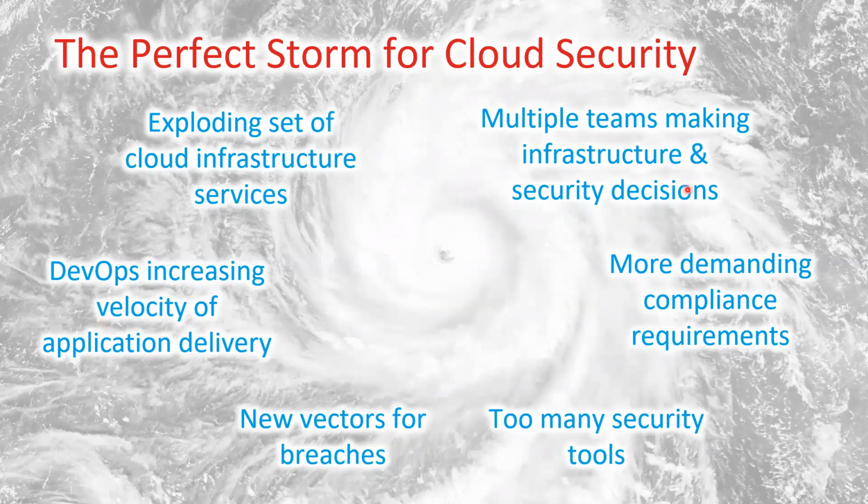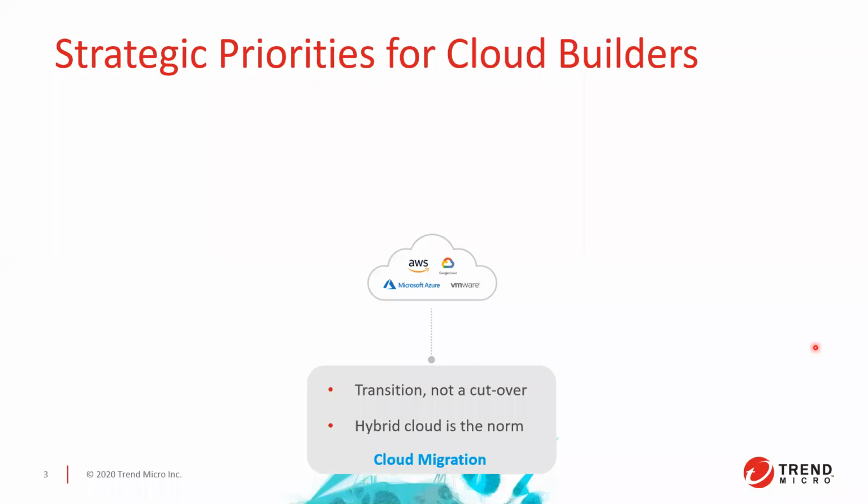Multiple teams work on the infrastructure, you might have multiple cloud environments on Azure and AWS and also on-premises, and you want to secure and manage all these services together. Maybe you have a compliance requirement, if you're a bank, like PCI, or in healthcare, like HIPAA or GDPR. All these challenges face people right now when they are going to the cloud.